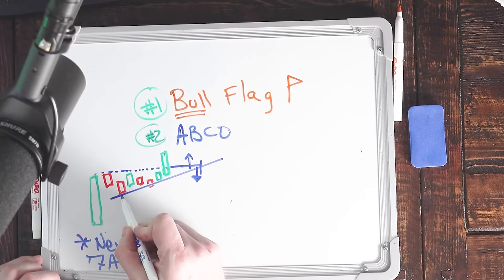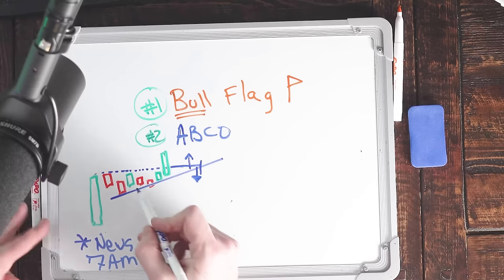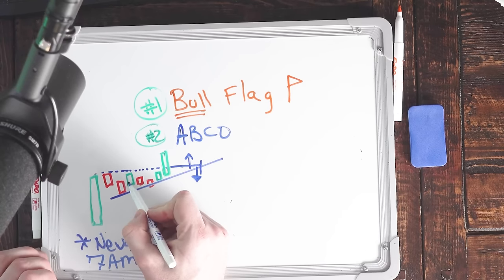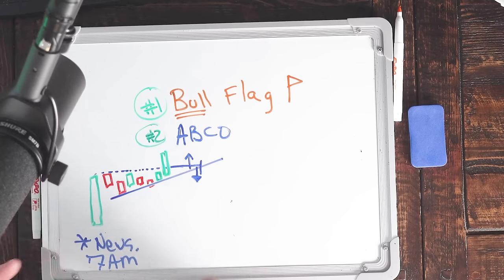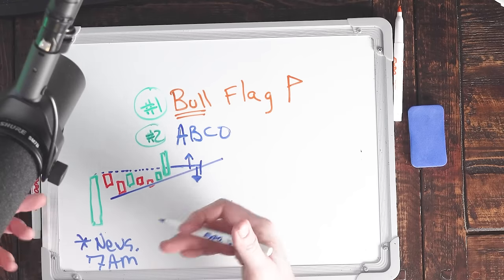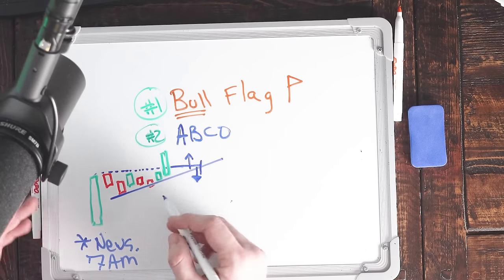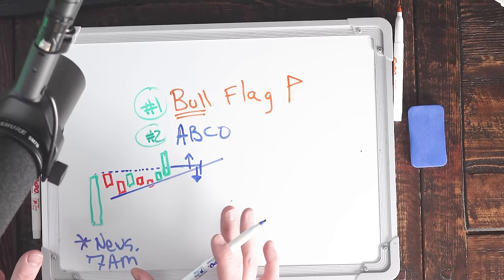So although on the one hand, it's not ideal that it failed on the first attempt, the fact that it failed but is still holding up gives more traders the opportunity to see the pattern and therefore take the trade and potentially buy it. So ABCD patterns can be very strong. This is a pattern that I really like a lot.